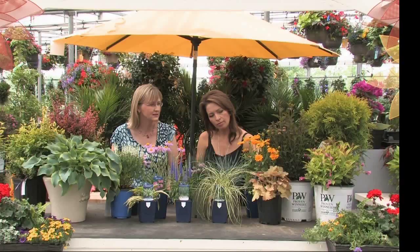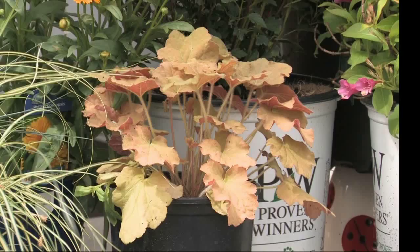Absolutely. So, up front of the ninebark there is a heuchera, heuchera Caramel. So you can see the nice contrast with the colors there. Heuchera are typically kind of a purpley color, but this one having the caramel color, lighter. It just kind of is a nice contrast.